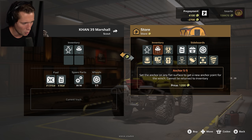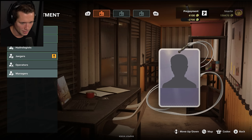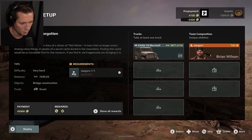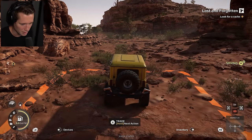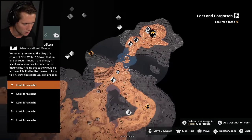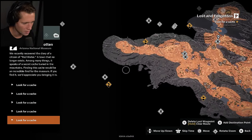So I think we're going to go 1 set of jack screws, 1 set of anchors. I'm a little bit worried about it. We worked it out last time. We wouldn't have worked it out unless we got really lucky that one of the objectives was right next to a thing where we could fix it, but we're just gonna have to try to do our best here. So where we're going here, lost and forgotten, we're gonna go look for some caches. All right. Oh yeah, dude, it's all over the map.